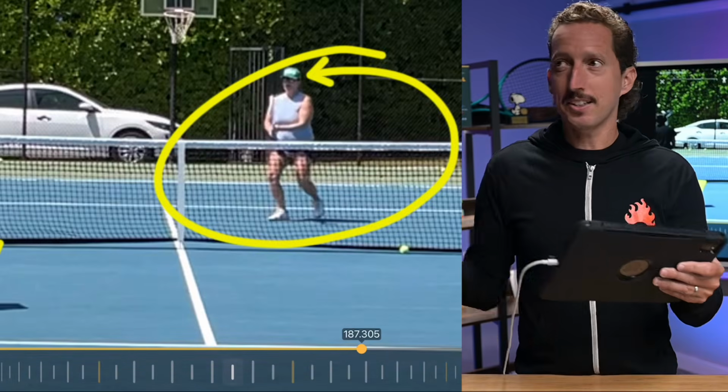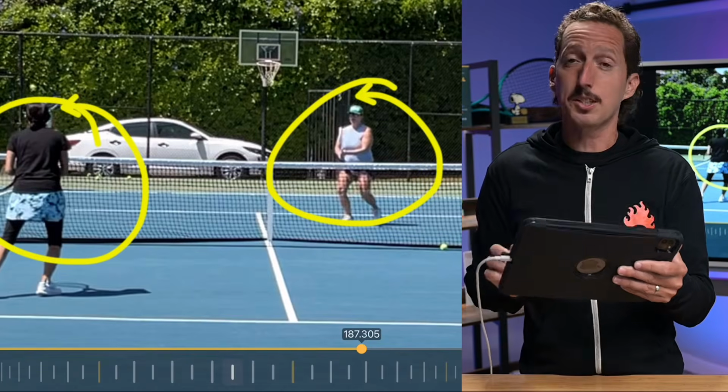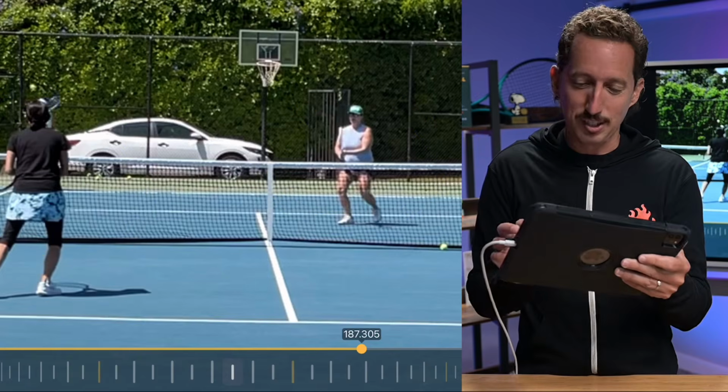Now, just out of the gates, these are all very experienced tennis players. This player is playing 4.0. This player plays lots of 3.5. They've played tons of matches. They've done all the lessons, all the camps, all the academies, all this sort of thing.